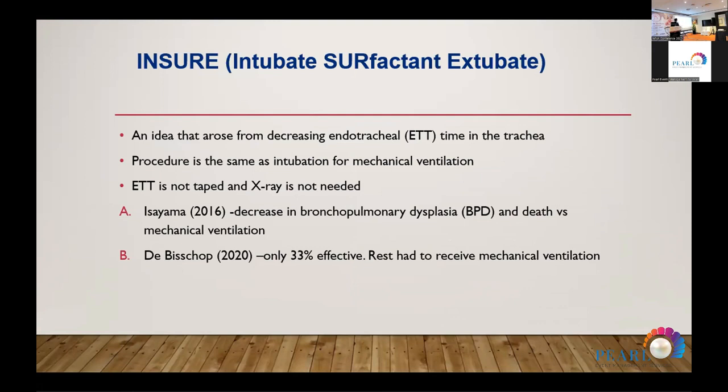The idea arose basically not as a protocol. There wasn't a study, not an INSURE study per se. It was basically the idea of, well, normally we intubate and stay intubated, but we know that the longer you're intubated, the more we cause bronchopulmonary dysplasia. Well, what if we don't stay intubated? We just intubate, give surfactant, and extubate. That's the idea. It's a very simple idea, but it actually does work.